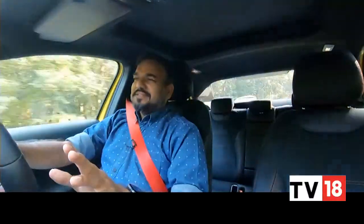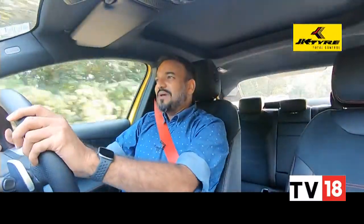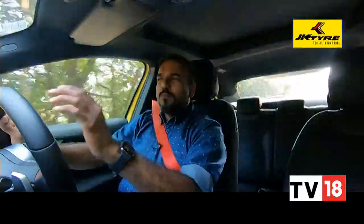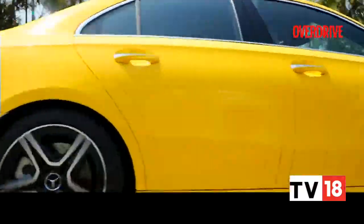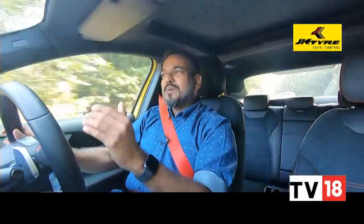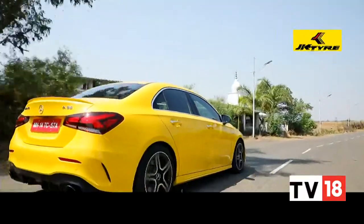What I'm trying to say is that the A35 feels very well-mannered. It feels more docile compared to the hooligans that we typically expect from the class of AMG. But those bad boys are going to set you back by a lot more money. In fact, the A35 is a very good starting point in the AMG scheme of things, so to speak, especially if you want something that's a bit more practical compared to something like a C43 coupe.